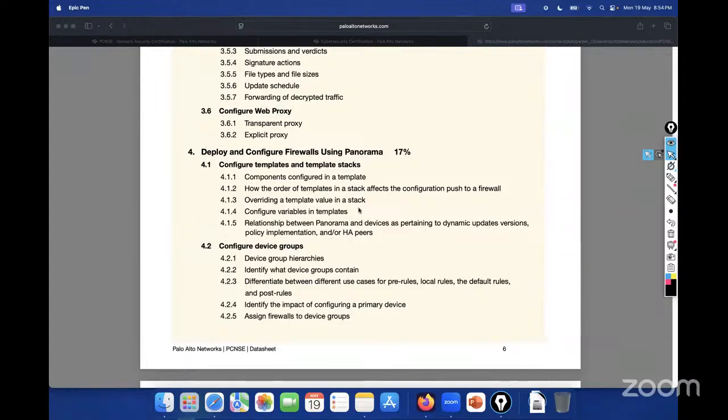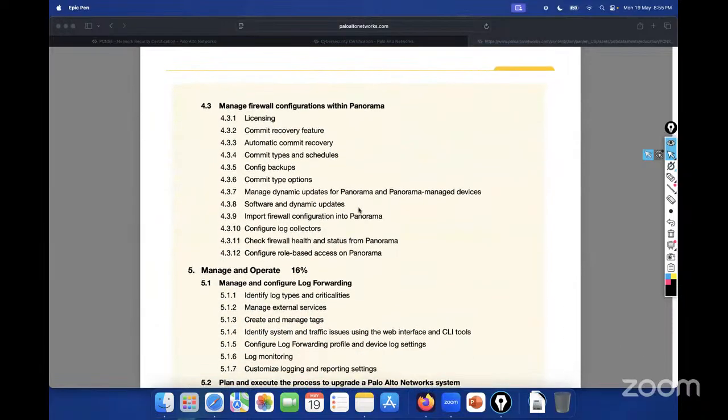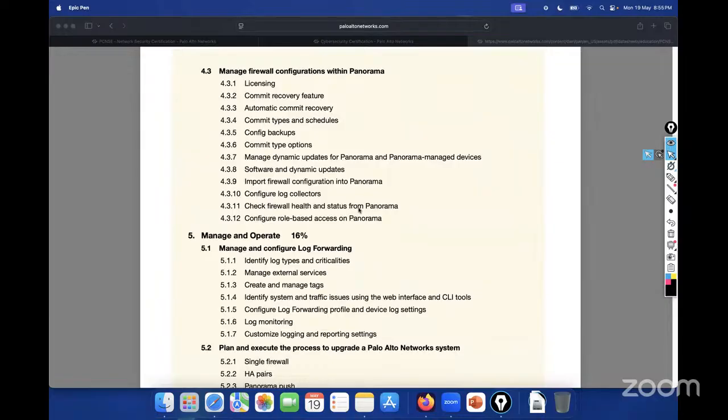Okay, then how can we group them? Because there are certain criteria where not all the devices will have the same configuration. So how can we create a group? How can we create a device group? We are going to see that in the Panorama section. How can we do licensing and all?